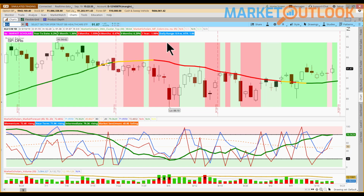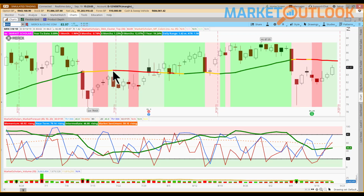The chart shape looks a little bit different, but what draws those two together, both Merck and in this case XLV, which tracks the healthcare sector, is that right now they're basically smack dab in the middle of the high and the low of the category. In fact, you can see the high was up here around 94, the low was down here at around 88, and you find yourselves right here at about 91, right in the middle of that range. And so Merck is somewhat similar. Its high was 87, its low was 78, and we find ourselves right now around 83 or 84, right in the middle of that range.